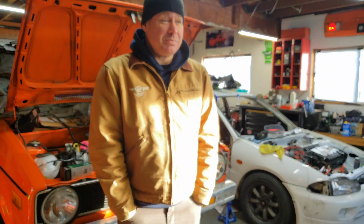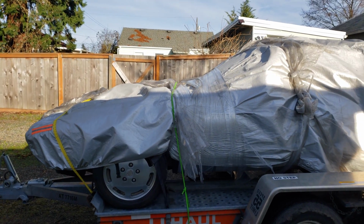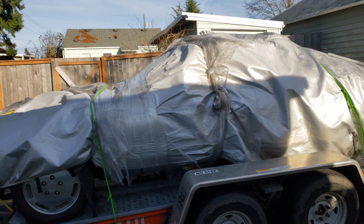So now we wait. Now we just wait for the car to show up and see what I ended up with. I know what I bought, and I have a pretty good idea of the condition it's in, but haven't seen it. Here it is. It's a Porsche 928.